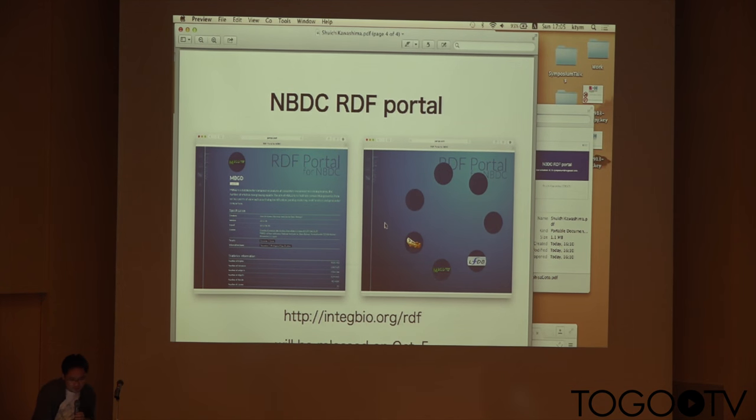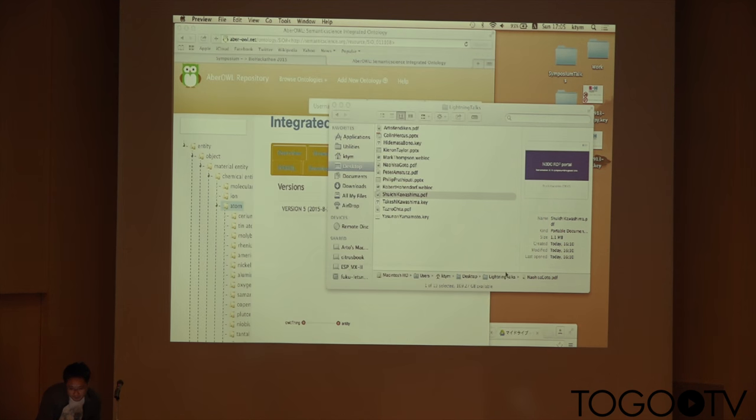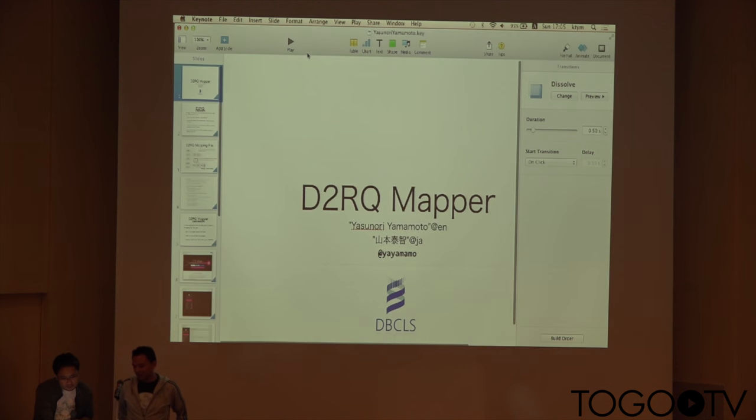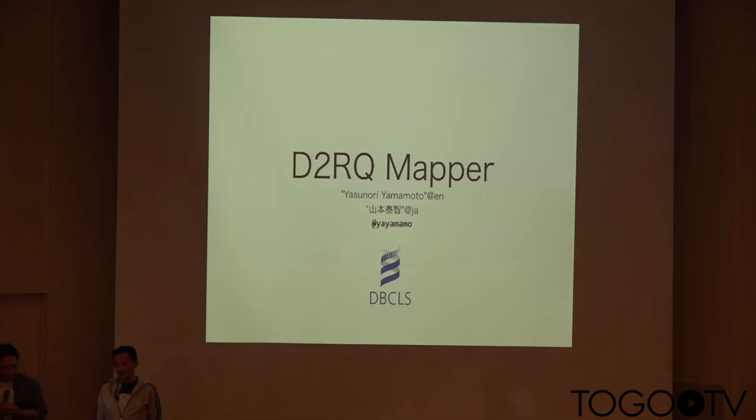Yasunori Yamamoto from DBCLS on the D2RQ, I guess. Yes, okay, so please. I'm Yasunori Yamamoto from the Database Center for Life Science, and I'm talking about D2RQ Mapper.